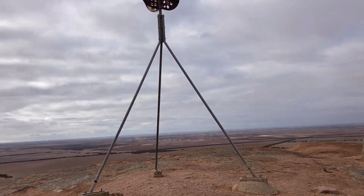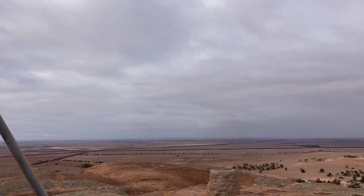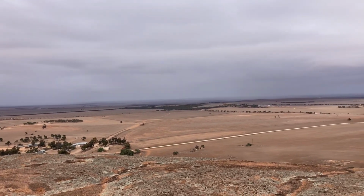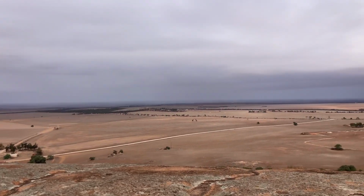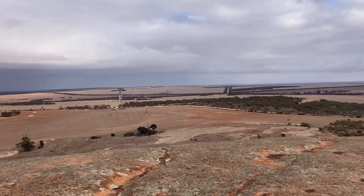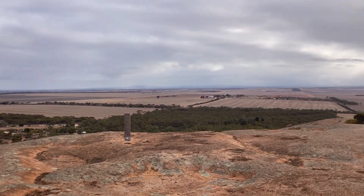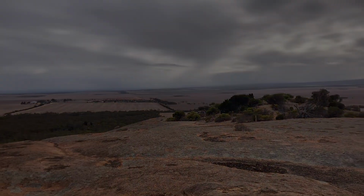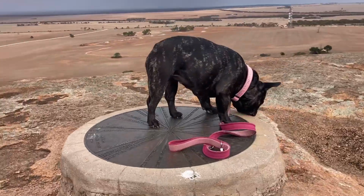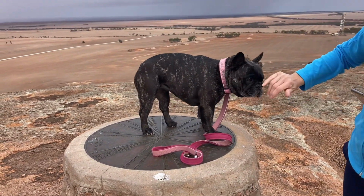here we are at the top. Pretty good view from up here. Looks like there's actually some rain coming in, which will be amazing. Haven't seen that for a long time. The flatlands need a bit of rain. It's all a bit brown. Lulu made it to the top, haven't you, Lou? It was easy. Easy walk, that.